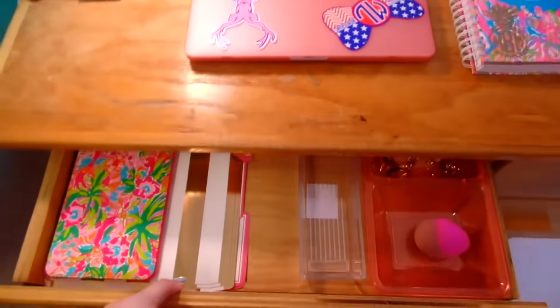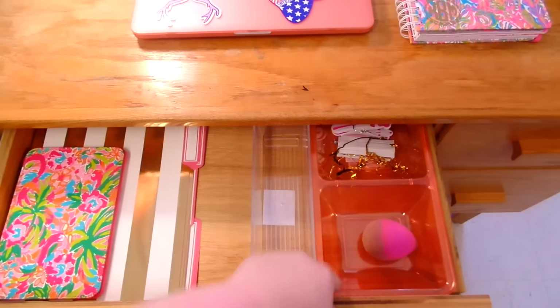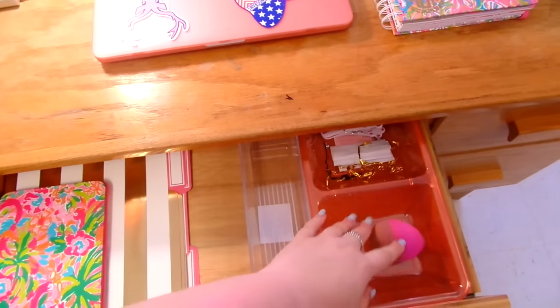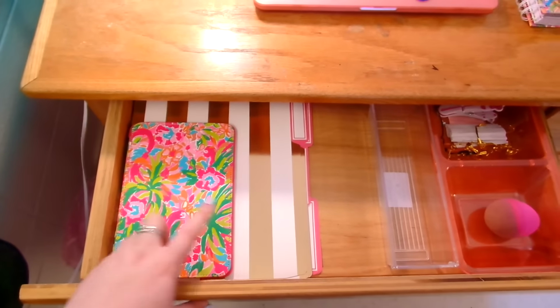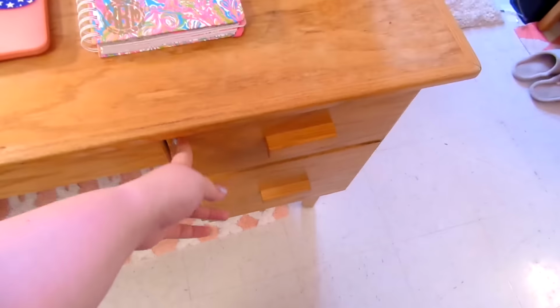For the desk drawers, I'm just going to show a couple of them, just because there's not anything really special in them. In this top drawer, I just have two organizers. And this one right here, I just have like some ties and stuff like that for chip bags and my beauty blender. And then I have this with nothing in it. It's just sitting there. I also have some gold and white file folders and my iPad mini. And then I'm not going to go through this drawer just because there's just more personal things in it.